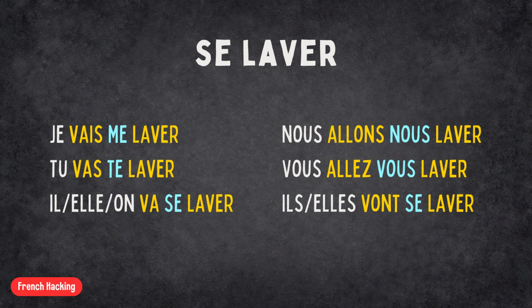Here's how the reflexive verb se laver would be conjugated in the futur proche. Je vais me laver. Tu vas te laver. Il, elle, on va se laver. Nous allons nous laver. Vous allez vous laver. Ils, elles vont se laver. As you can see, the reflexive pronoun is sandwiched between the verb aller in the present tense and the action verb in its infinitive form.